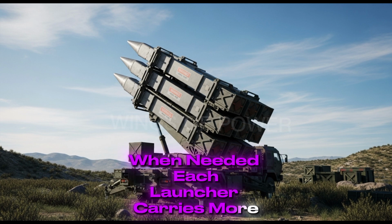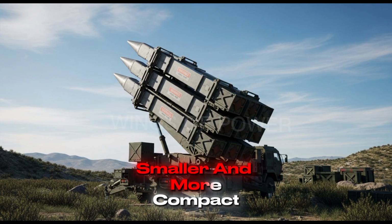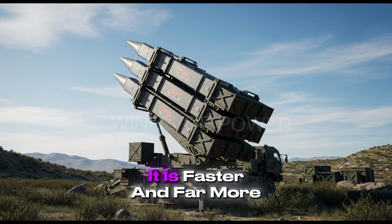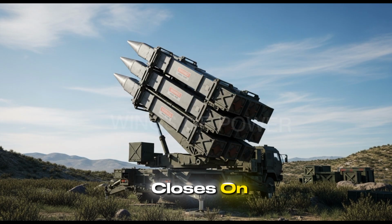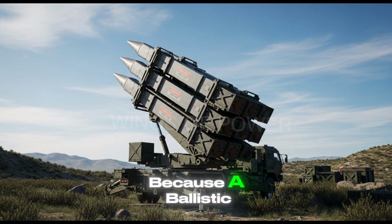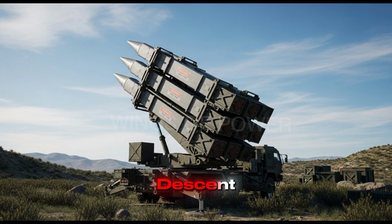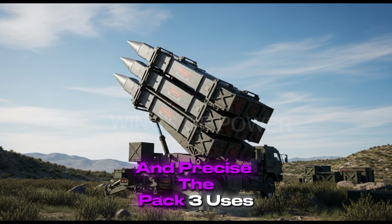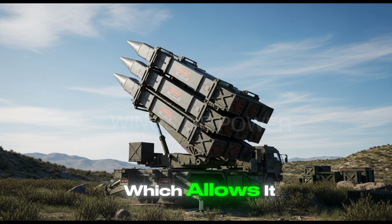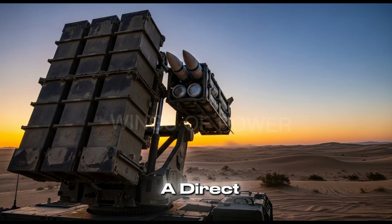Each launcher carries more PAC-3 missiles than previous Patriot versions because the PAC-3 missile is smaller and more compact, but despite its smaller size, it is faster and far more advanced internally. The missile uses high-speed maneuvering thrusters to make sharp adjustments as it closes on the target. This is necessary because a ballistic missile moves extremely fast and often changes trajectory during its descent. The guidance system must be incredibly responsive and precise. The PAC-3 uses radar seeker technology, which allows it to home in on the target during the final phase and make micro-corrections to ensure a direct collision.